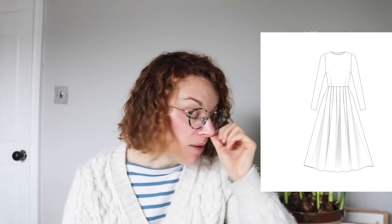Then it has these quite dramatic, quite big pleats. But the interesting thing about them is that the pleats are stitched down to, it looks like just above the hip or on the hip from the line drawing. You don't see that very much, and it creates a completely different shaped dress. I thought it was quite interesting, and I don't think I've seen a pattern like this, considering that when you look at it, it's quite a classic shape.